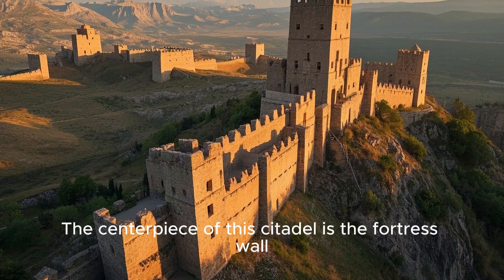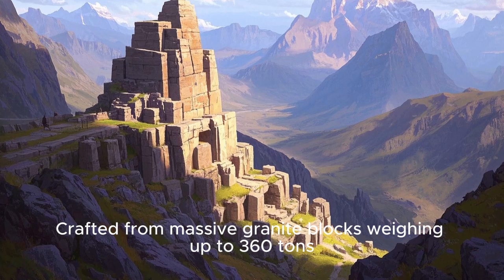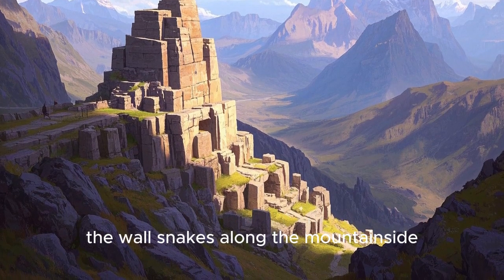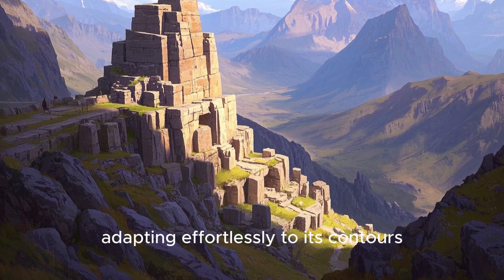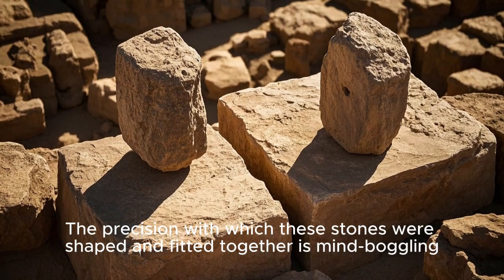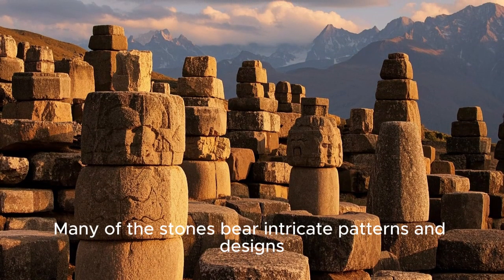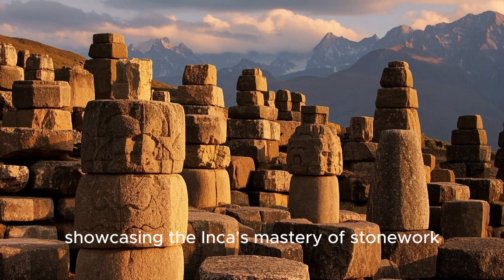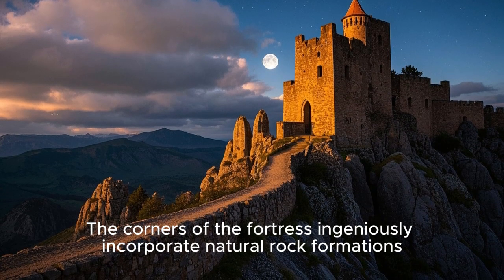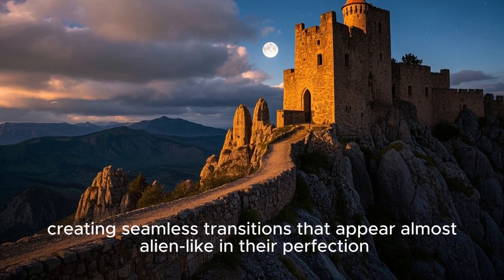The centerpiece of this citadel is the fortress wall, a masterpiece of Inca masonry, crafted from massive granite blocks weighing up to 360 tons. The wall snakes along the mountainside, adapting effortlessly to its contours. The precision with which these stones were shaped and fitted together is mind-boggling. Many of the stones bear intricate patterns and designs, showcasing the Incas' mastery of stonework. The corners of the fortress ingeniously incorporate natural rock formations, creating seamless transitions that appear almost alien-like in their perfection.